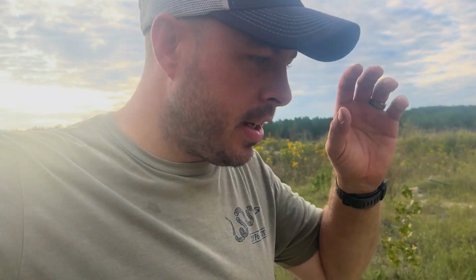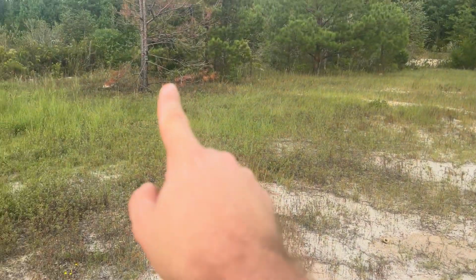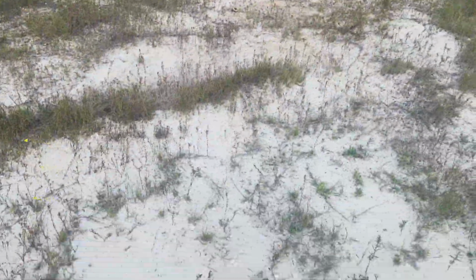Guys, I have not left yet. I decided to go ahead and put in another set over here, because as I was walking around, I put my camera up, and as I was walking around, let's see if I can find the tracks now. Yeah, I found more tracks right there, and they're going to go right by my dog bone set. There's my camera over there.